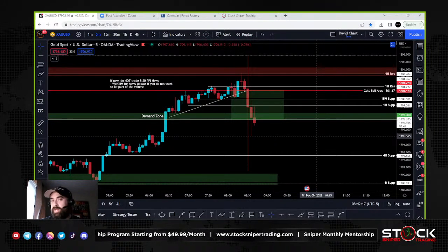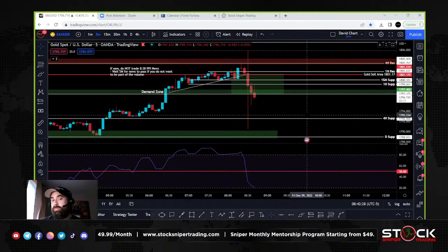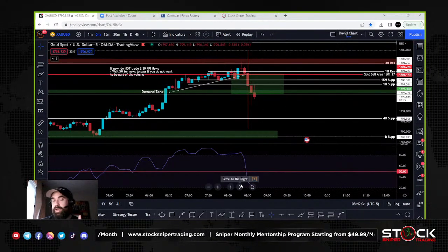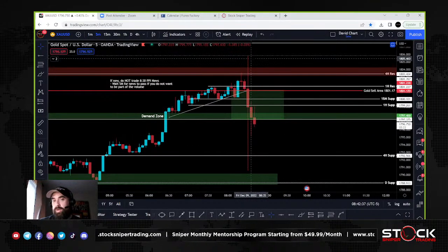Okay, I don't like the way it's trading right now. I think it's in an area where, you can see, it's oversold based on the RSI. But again, the conditions are not aligning with what I want to do now. So, long wick here, long wick at the top.